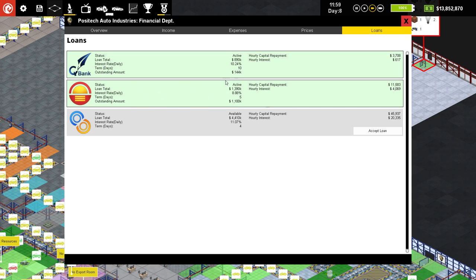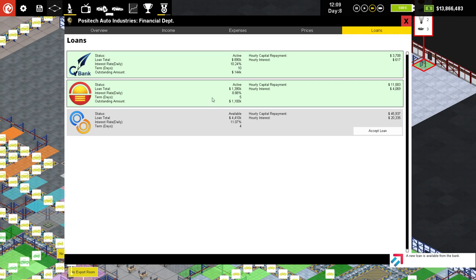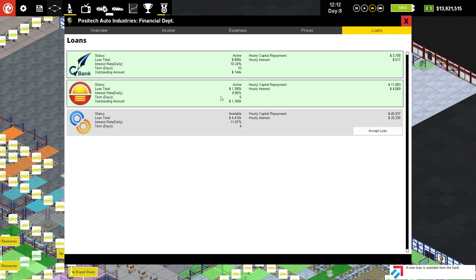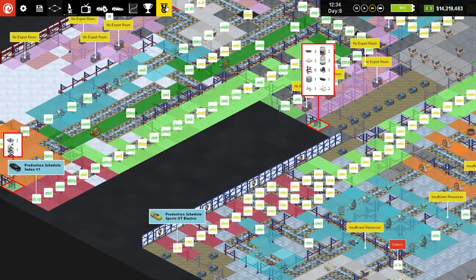Here we have our last loan that we took out in the last episode. That's all good and dandy, but I probably didn't need it. I panicked a little, thinking, oh no, we'll go bankrupt. It didn't though. So that's why we have that second loan as well. We have 5 day terms. It's 5 days worth of a loan though, so we're making our way down there, but we won't finish paying it off, which is kind of sad. I wish we could have.